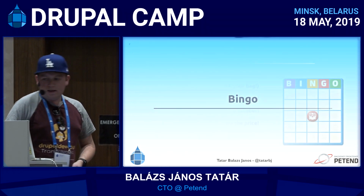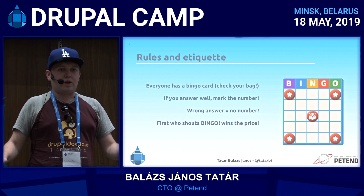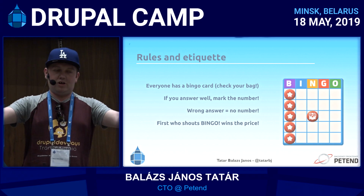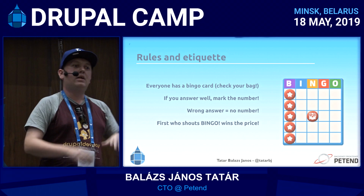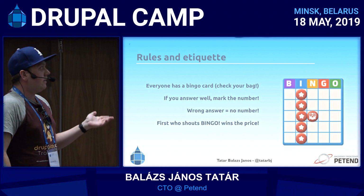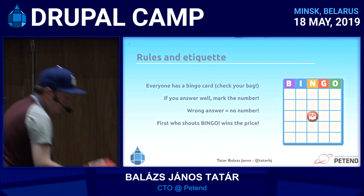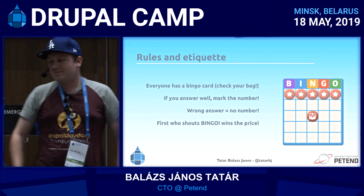Here comes the bingo. There are some rules. Let's see one by one. Everyone has a bingo card, do you? If someone misses one, I still have a few. If your answer is good, I'm going to show you a number and please mark it. But you also see green and red cards, so I am checking you. Show me the green if the answer on the screen is okay, the code is not vulnerable, or there are just no issues, and red if there are issues or the sentence that I show is just not correct. Wrong answer, no number, please. And the first who shouts bingo, we are going to check it, wins a prize. Because I live in Belgium, that's a Belgian chocolate, worth every euro, lots of euros. So, bingo, let's start.